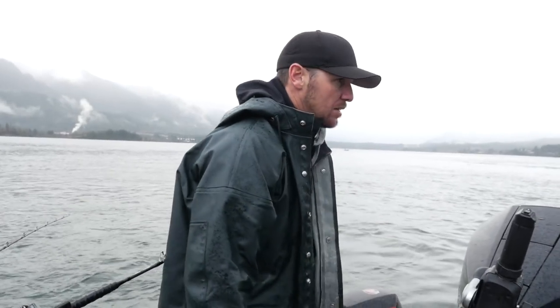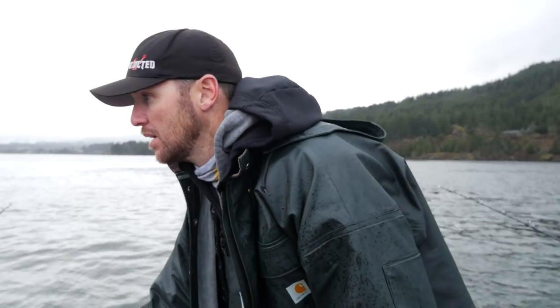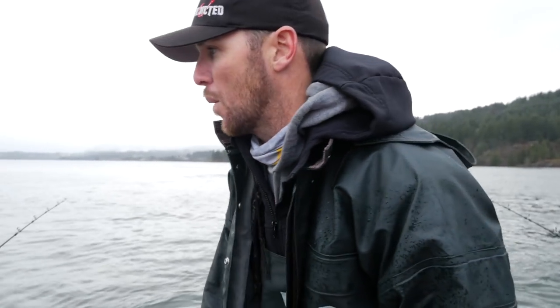Lights out! Wow. Two nice keepers, no complaints. Out here getting our day of fishing in on what is probably gonna be a weather day that most people would cancel and go home.